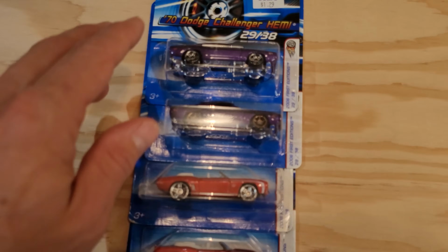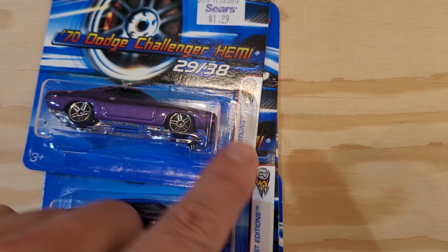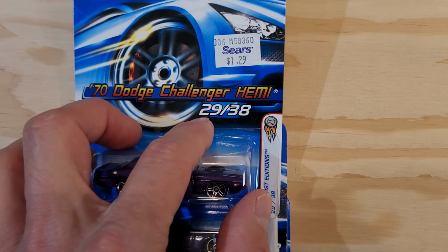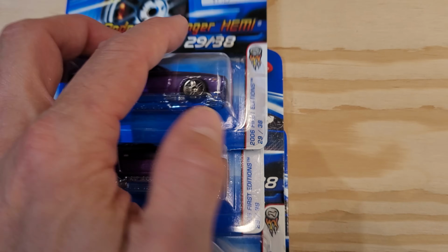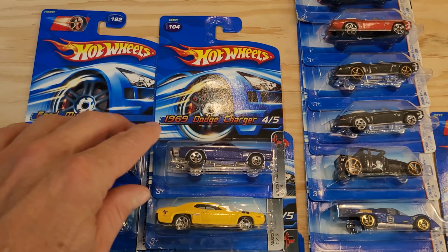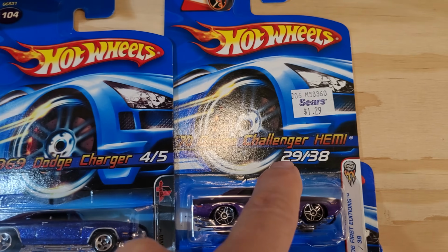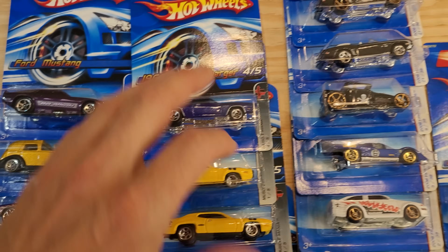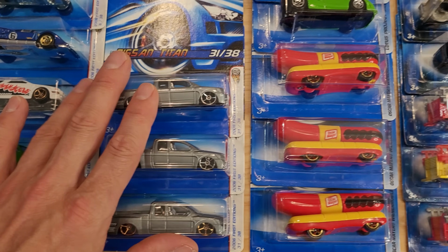And then, of course, we have the first editions, which is the most obvious because it says first editions in a white panel on the side. And then in bold white lettering or numbering, you've got the collector number 29 out of 38, also on the side. And, of course, you don't see that on the other cars. Even in the series, the 4 to 5 cars are different. The bold numbering is off to the side of the name versus below the name. And that is true for each of the cars in that sort of segment. Things I've observed. More first edition cars.